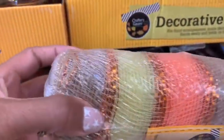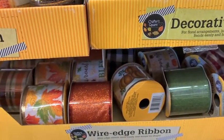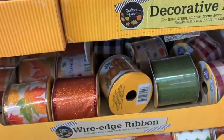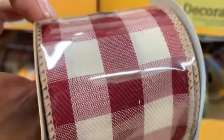Tons and tons of ribbon. I thought that one kind of looks like a candy corn. And I'm just gonna go over my favorites. They had a ton. And this one with that extra little sparkle in it. Oh my goodness, this is so cute for a little farmhouse Christmas.